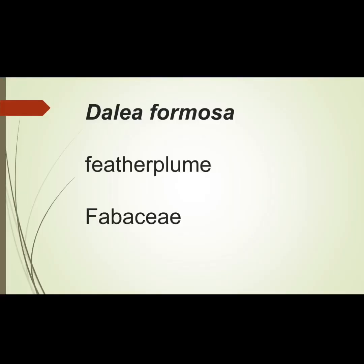The next species we'll cover is a small subshrub that is often overlooked in many areas in the Southwest, as it's very small and is not necessarily remarkable when it's outside of its flowering period, which is absolutely gorgeous and something that makes people stop. So Dalea formosa is in the Fabaceae family, and the common name for this species is featherplume. Dalea is named after a botanist, and formosa means finely formed, handsome, or beautiful.